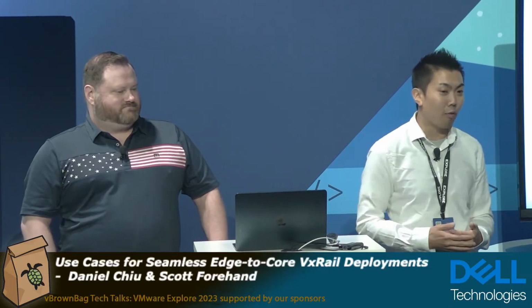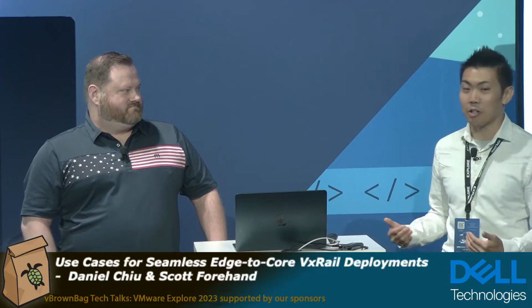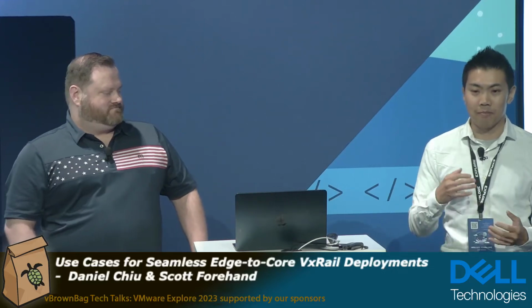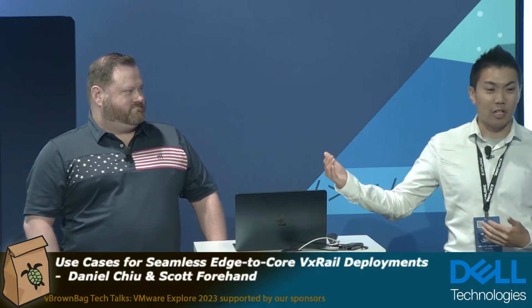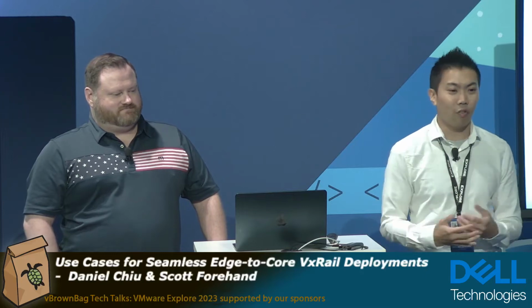This is our latest platform that is super flexible, and I'm going to talk about a lot of different use cases with Scott in terms of where he sees the VD4000 going and where it's going to apply in his environment. You can deploy it as a single node, a two node, or you can stack it up to 64 nodes for a vSAN cluster. So a lot of flexibility there.